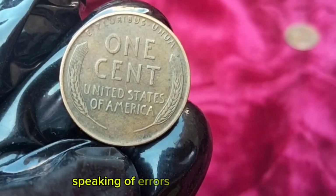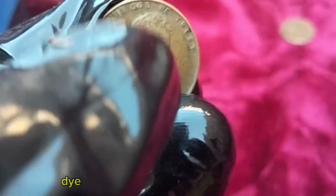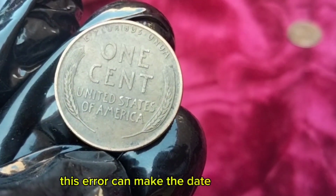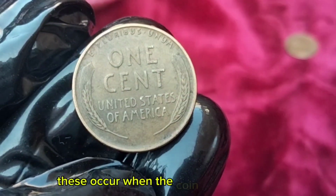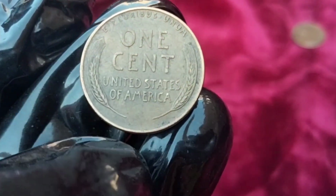Speaking of errors, the 1946 Lincoln wheat penny has some notable varieties that collectors seek out. Die cracks: cracks in the die can create raised lines on the coin. Double die: this error can make the date or lettering appear doubled. Off-center strikes: these occur when the coin is not properly aligned during striking. These errors can significantly increase the value of a coin, so keep an eye out for them.